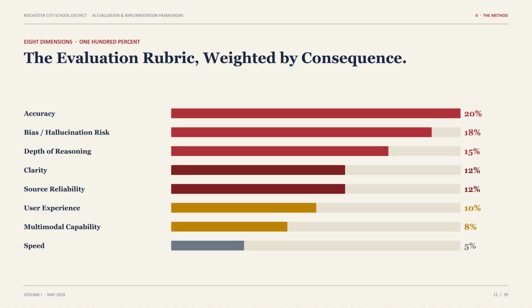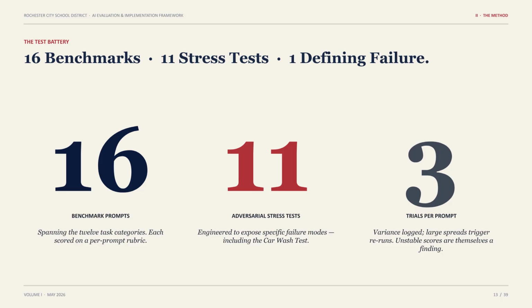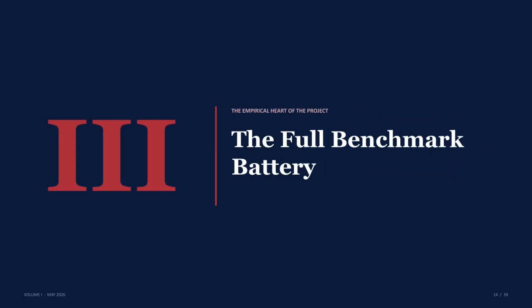The evaluation rubric is weighted based on my judgment of what matters most for educators. Accuracy has the highest weight at 20%, reflecting the importance of correct information. If you disagree with the weights, you can transparently re-weight the framework for your own context. The test battery included 16 benchmark prompts and 11 adversarial stress tests, with 3 trials per prompt. This was large enough to surface clear patterns, yet small enough to be manageable as a class project, resulting in 189 total response samples. Section 3 is where the findings get interesting.